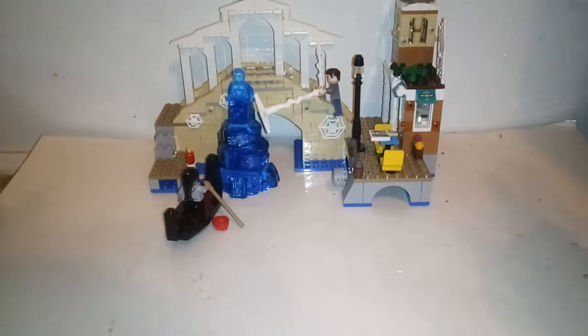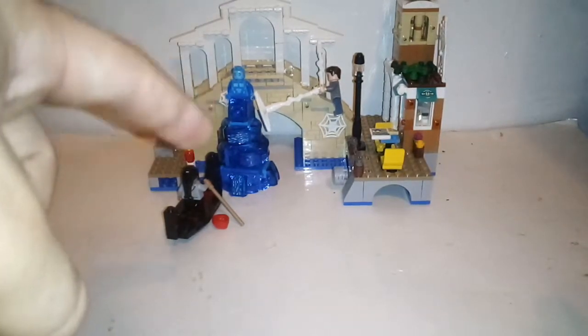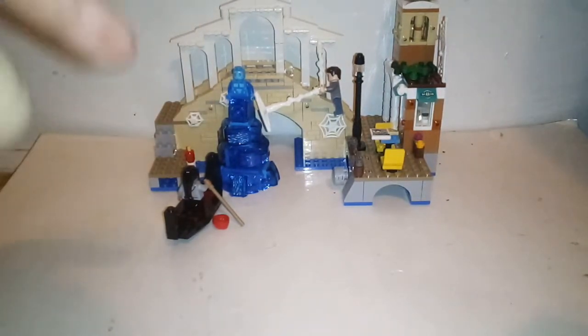I don't know. But this is set 76129 Hydra Man Attack. 471 pieces, four minifigures and one buildable thing right there. We'll check that out in a minute.